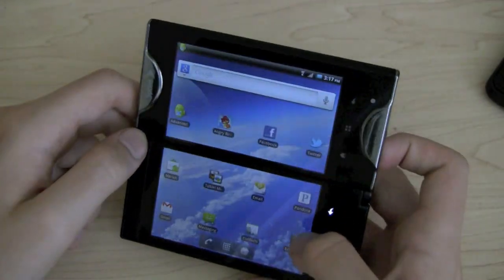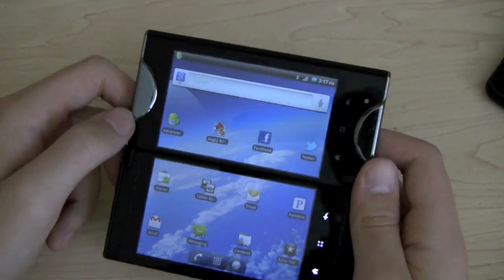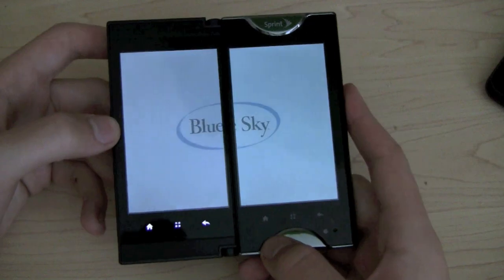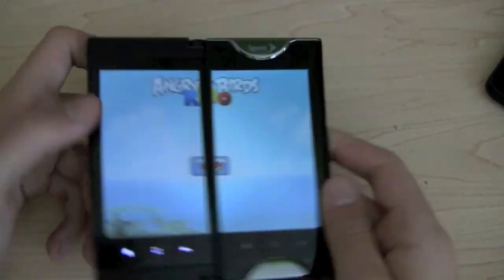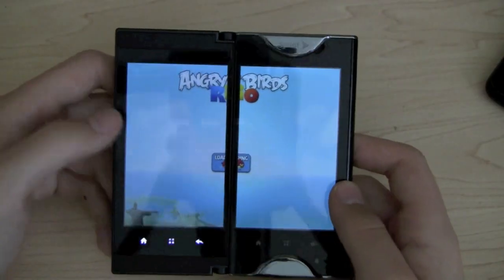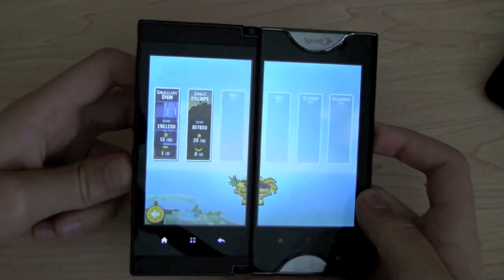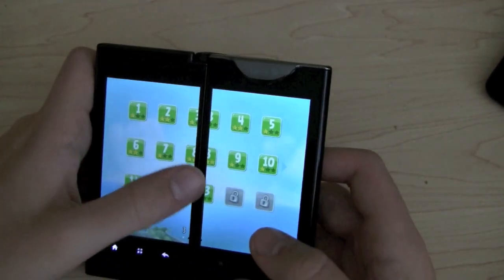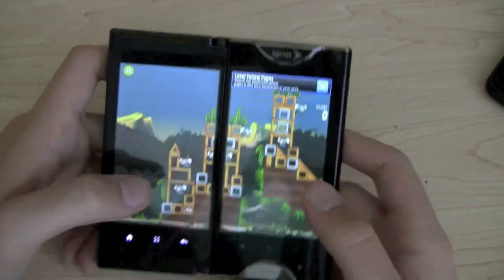So let me go into Angry Birds, because I do like this game. And this is a game where most games are now enabled, you can use on dual screens. And the funny thing is, you actually had to download a plugin. Kyocera's plugin, you actually have to download when you first get the phone. You turn the volume of that, that's a little loud. But yeah, you have to actually install it. It's kind of weird. I thought they'd just have it there. But, you know, whatever. It's alright.